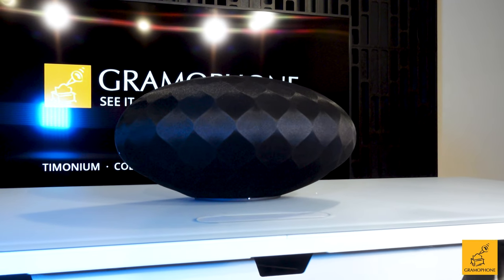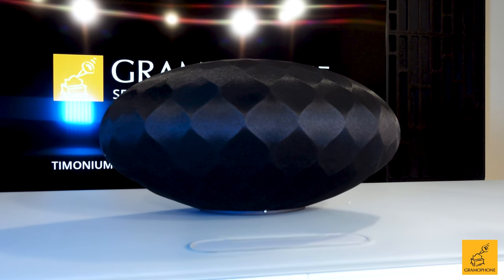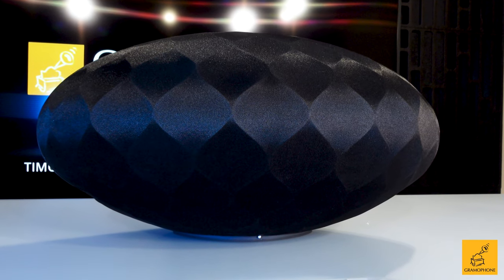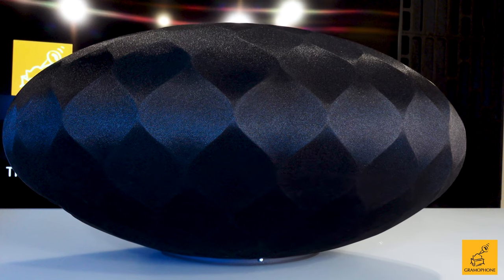Go right ahead. It's got aptX HD and AAC encoding to try to squeeze the best out of Bluetooth that we currently can. However, with all the functionality built in through the Bowers app and the ability to do things like AirPlay, that should be your preferred choice, because that's higher resolution.